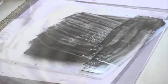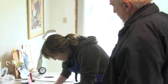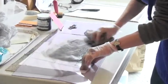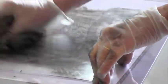Then this is tarlatan, they call it. You get big rolls of this. It's like cheesecloth. On a regular plate, I would turn it, but I don't really need to here because I'm not doing the whole thing. I'm just doing the bird. Okay, so you see you've got the ink.